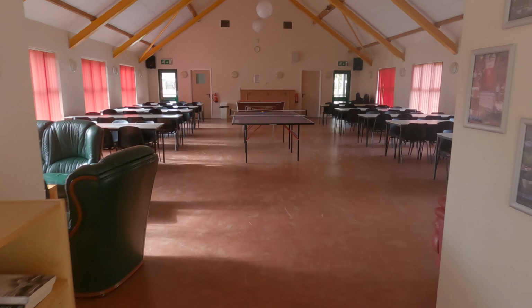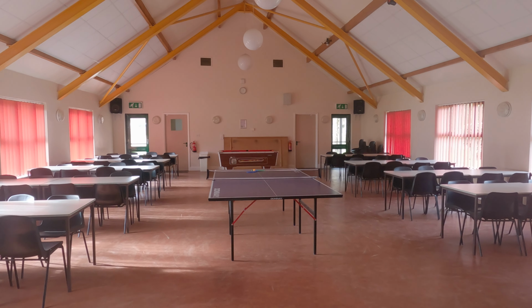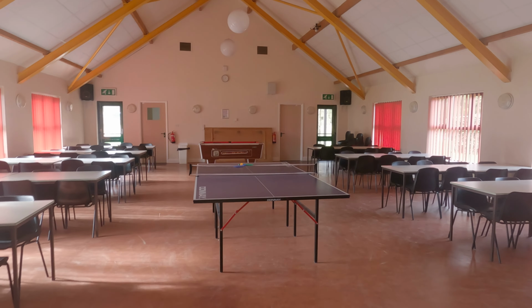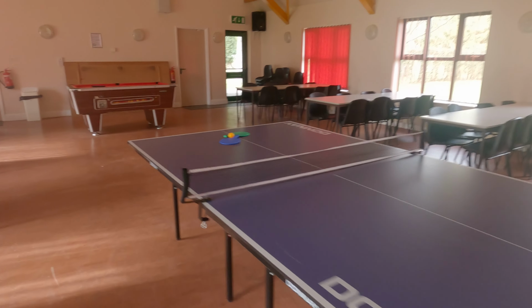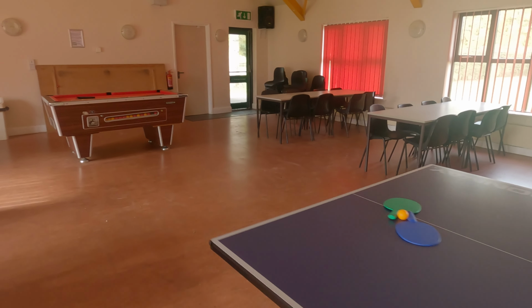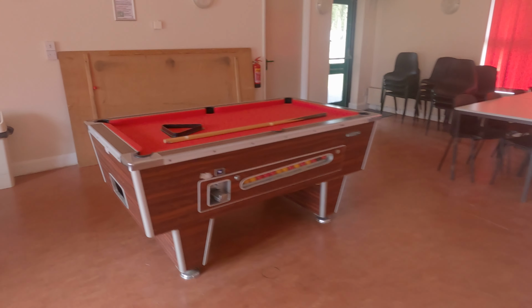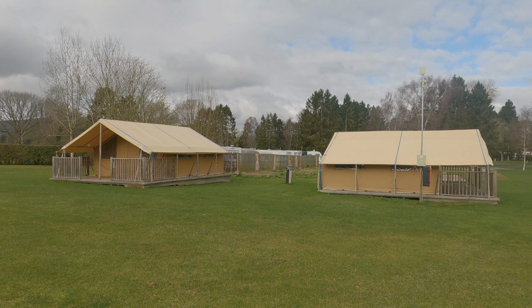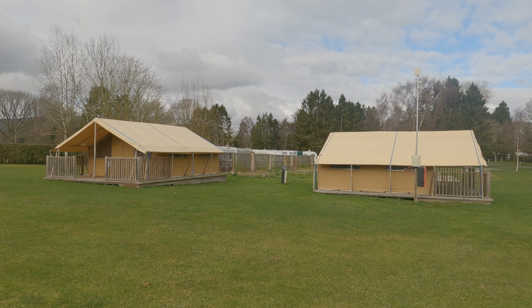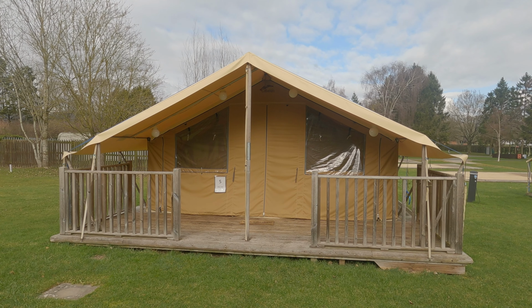There's one part of this site that I really do think is very good. They have a large reception room, which can be used for gatherings and parties. There's a table tennis table, and bats and balls are supplied, and there's even a pool table. The club have erected 5 safari type tents on site, which can be hired out separately.